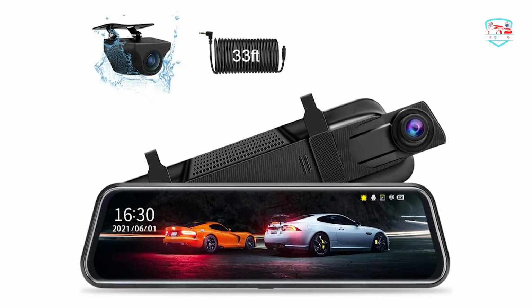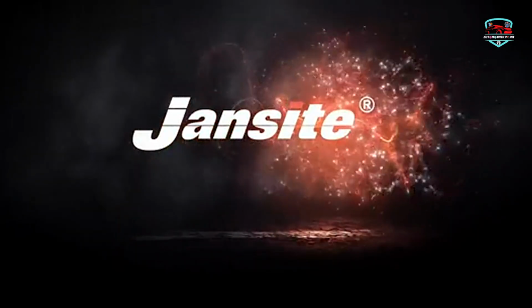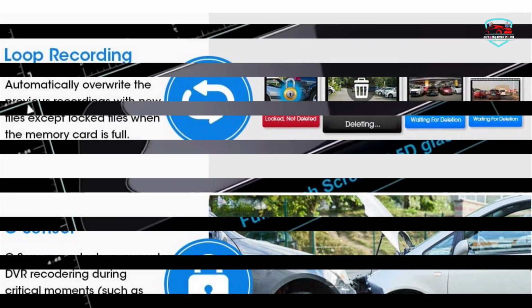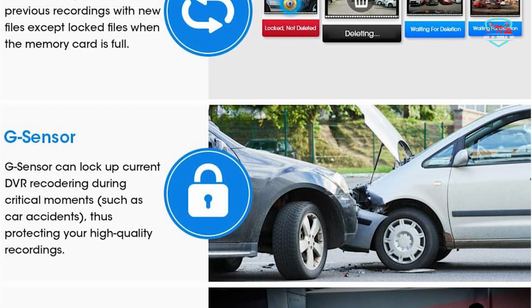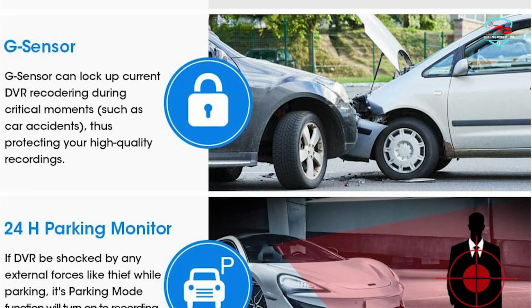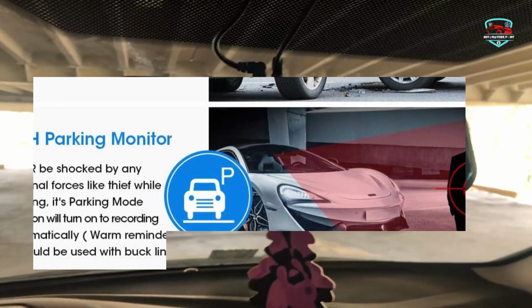Dual 1080p plus 10 meters long camera cable upgrade, both 1080p backup camera and long camera cable. Our unique 33-foot rear camera cable helps you solve the short camera cable issue during installation. Both 1080p front and 1080p rear view cameras provide great video quality and capture every detail. No longer worry about not seeing other license plates clearly.